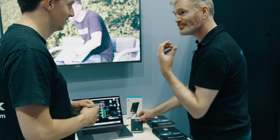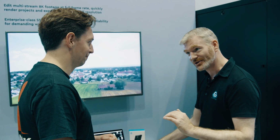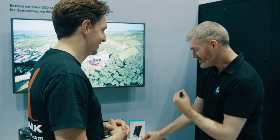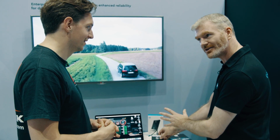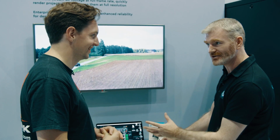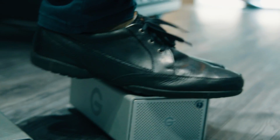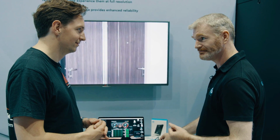Problem you have in your MacBook Pro: you buy the MacBook Pro, you go cheap on the storage. You buy 256, 512, you run out of storage in 2 weeks. So now you can actually buy a terabyte of storage for about $699. That's cheaper than going up 1 terabyte in your MacBook Pro for about $800. Plus you get to take this from station to station, you can work in it as an edit drive, so it completely changes the game storage-wise.